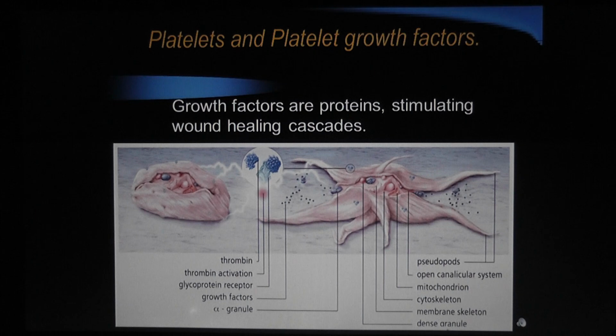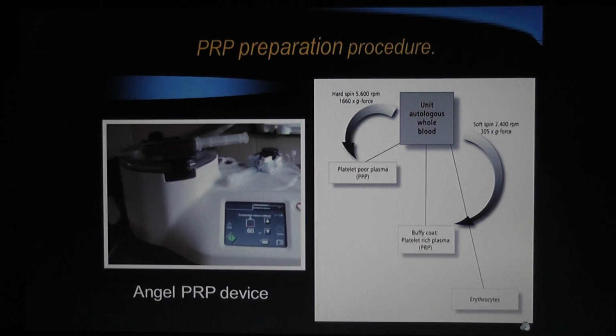This slide represents a single platelet in which growth factors are stored. Following activation, these platelet growth factors are released and expelled to the surrounding tissues, where they meet their specific receptors on the cell membrane. There are a variety of devices on the market which can be used to prepare PRP. On this slide you see the Angel device from Cytomedics, which is a computer sensor-controlled automated centrifuge in order to sequester a unit of whole blood into platelet-poor plasma, red blood cells and platelet-rich plasma.